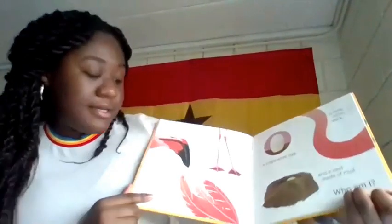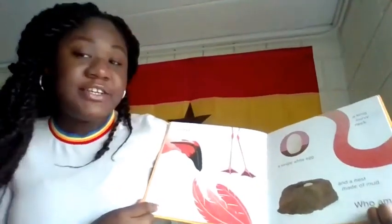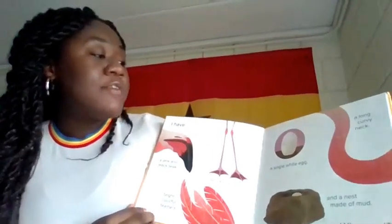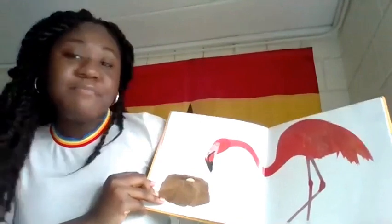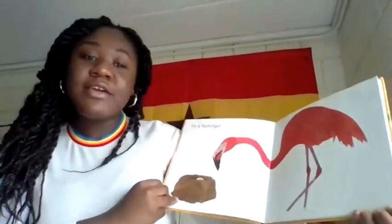I have a pink and black beak, bright colorful feathers, and two skinny legs. I also have a single white egg, just one white egg, and a nest made of mud. A long, curvy neck. Who is this? I'm a flamingo. Look how pretty it is. Anybody ever seen a flamingo? I saw one at the zoo too. It's crazy. They're so pretty.